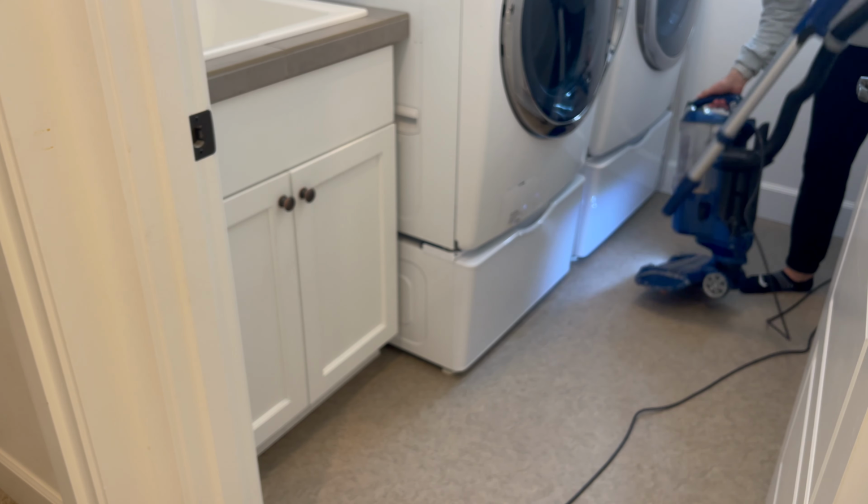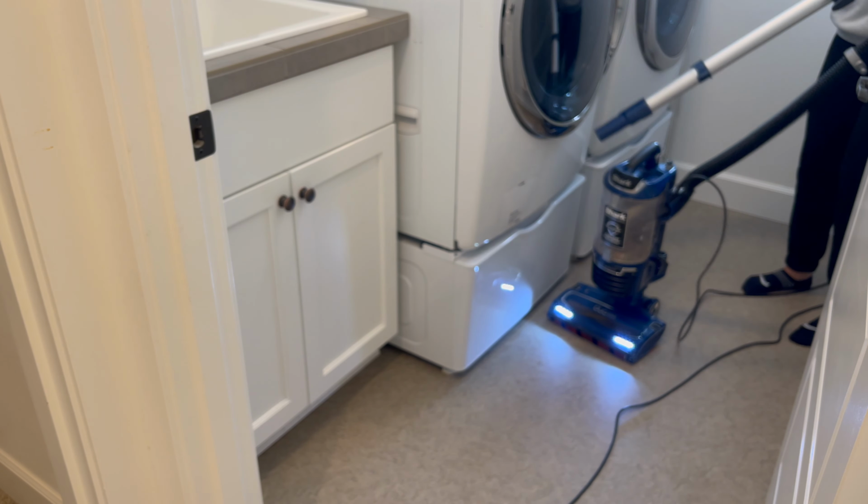I am just getting these baseboards dusted and then I'm going to clean the floors. My camera did get blurry here in the end, so sorry about that.